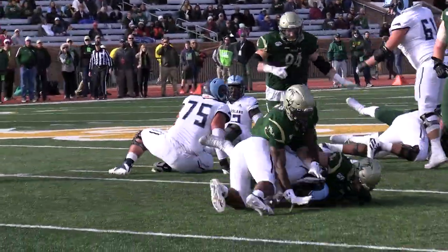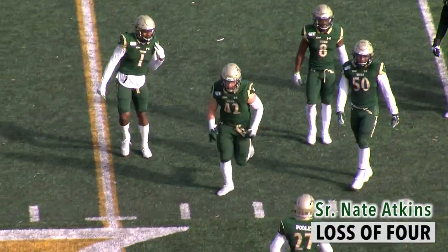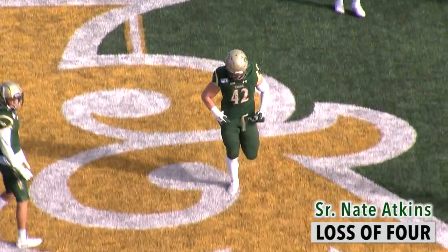Justice Antrim is thrown for a loss in the Rhode Island backfield. Captain Nate gets through there. Another tackle for loss. Does a good job getting through the offensive line there.